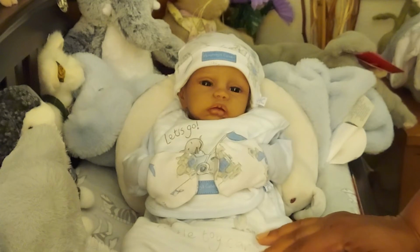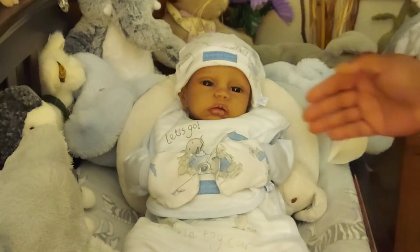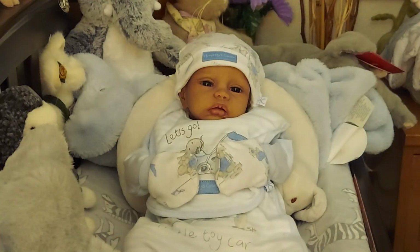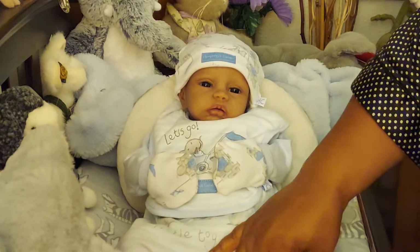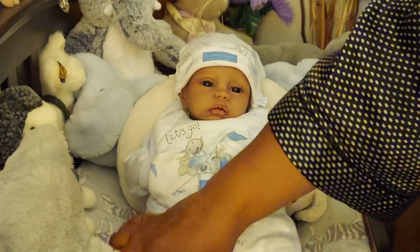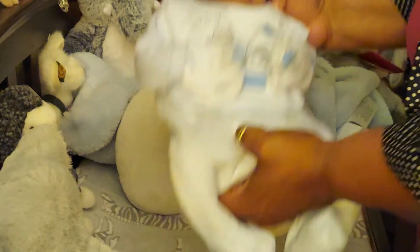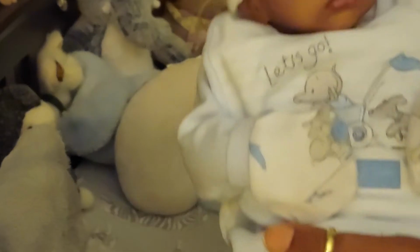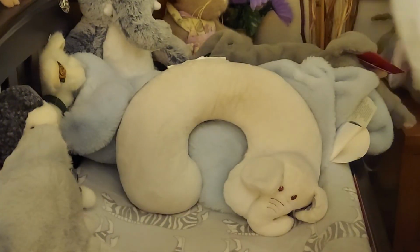He's amazing. I have my Claire Taylor babies, but oh my God, you guys. And Huang is top notch as well. I mean the armature in this baby is just so simple, so easy, and just feels like a real baby. I don't know what else to say. I'm just so in love with this baby. You guys have no idea. I can't come in here and not pick him up because he just feels so good. I just love him.